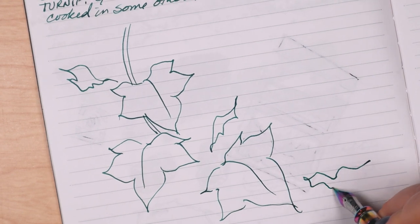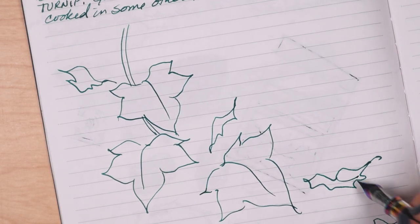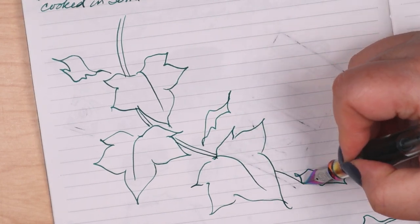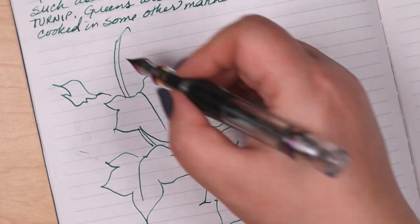Ivy doesn't quite match the subject of the sample writing, which is edible greens, but ivy is easier to draw, so... Plus, I associate ivy with mystery and fantasy.